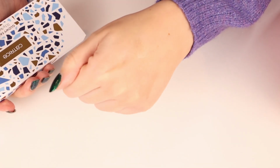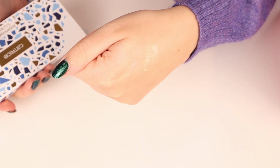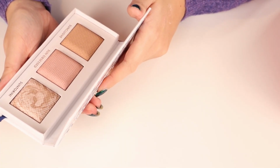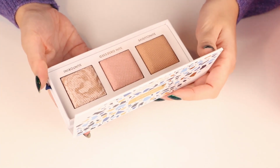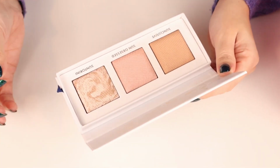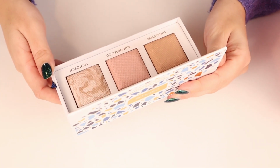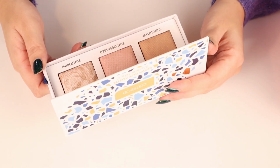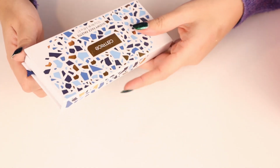Okay, this is not swatching perfectly because I just put cream on my hands, but these are the highlighters. I kind of feel like I want to get rid of this. Like, I think it's a nice palette. I like the packaging, but just the fact that I don't like all three of these shades makes me want to get rid of it because I don't dip into face palettes unless I really love them.